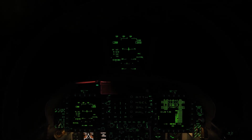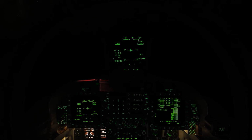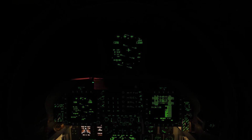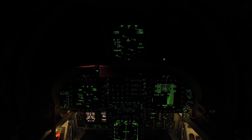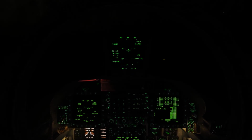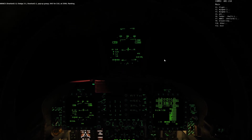And passing through 14 DME, we should be able to hit that benchmark still. I'm going to steepen my rate of descent a little bit, and come left slightly, just to get right on that beam there. I think I see the lights of the ship very faintly.